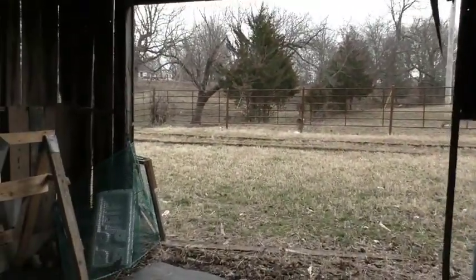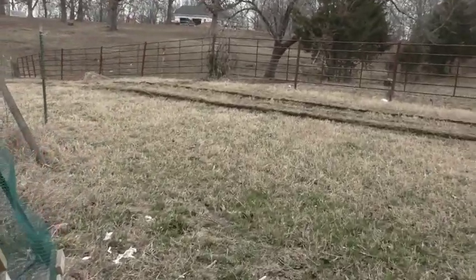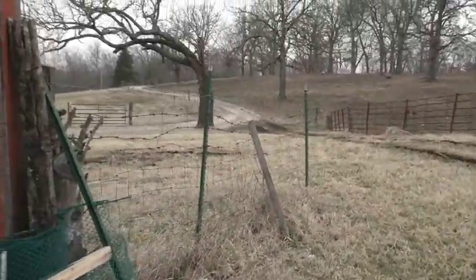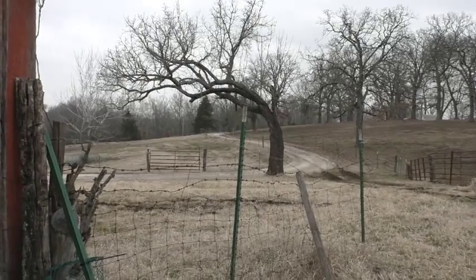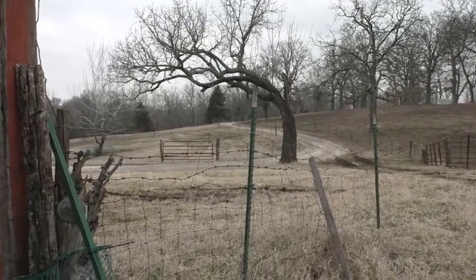To give you some idea of sizing of what's here, let me look out down the driveway from the other end. As you can see, that is down the driveway. That large tree leaning out across the driveway is another black walnut tree.